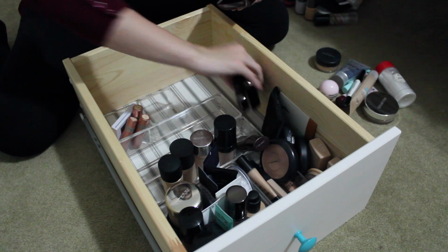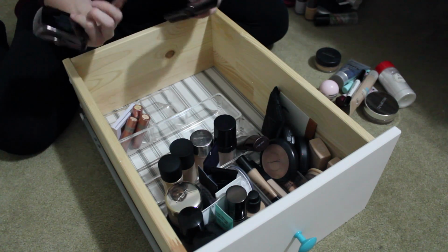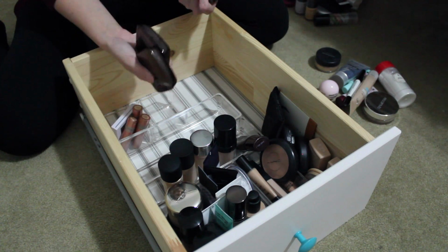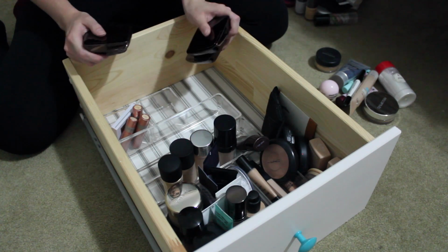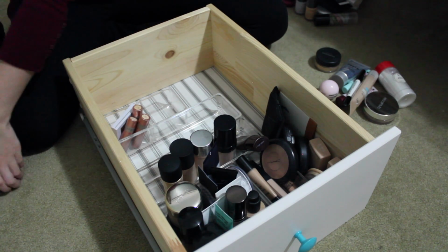Hourglass Ambient Powders. I love these. I've got Luminous Light, Mood Light, Dim Light and Diffuse Light. I use Dim Light and Diffuse Light mostly as face powders, and I use Luminous Light and Mood Light as more kind of highlighters or blush toppers. So I really, really like these, and I'm going to keep those.